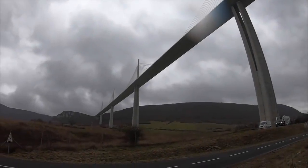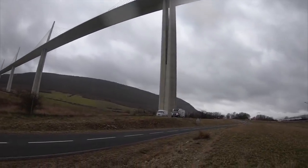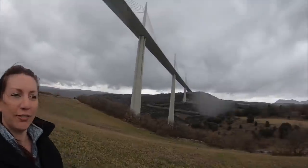Bit and he's parked in a bad bit. He's turned around. It's enormous. A bit windswept, but it's pretty cool. There's a view down the valley.